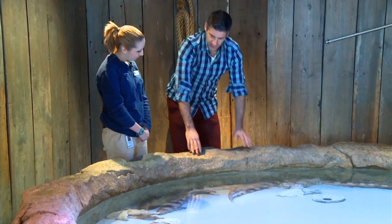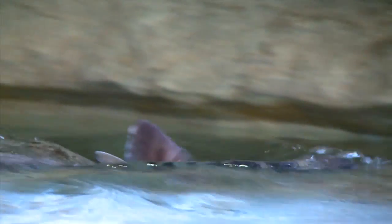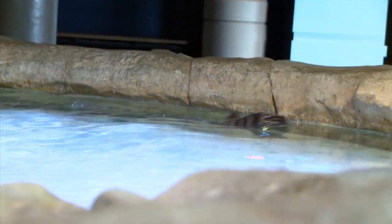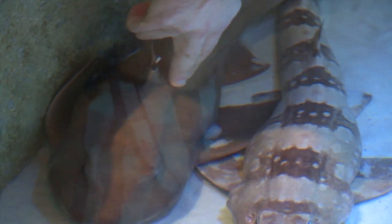So where can we find these sharks in the wild? Certainly, our white-spotted bamboo sharks and our brown-banded bamboo sharks, you can find them in coastal waters in Indonesia, Thailand, and Japan. Far away from here, huh? Far away from here. And how about this brown shark? Where can you find him? Sure, our Mexican horn shark, you can find her in the Western Pacific.